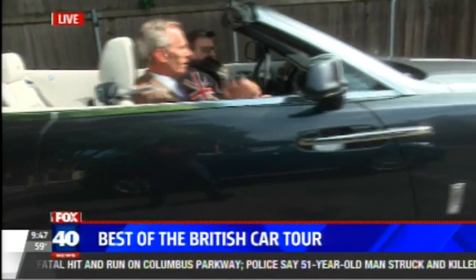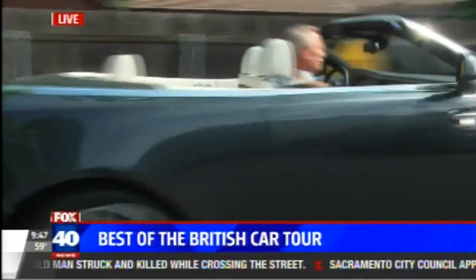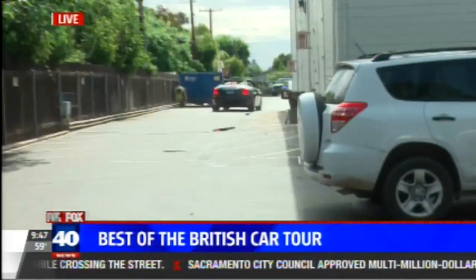560-something horsepower. Is it fast? Just listen to that, how beautiful it is. And you expect squishy, but this is a powerful, nimble car. Let's go. Here we go.